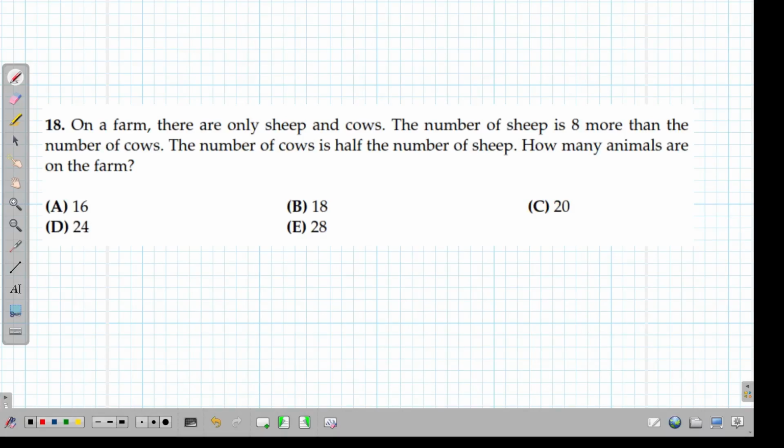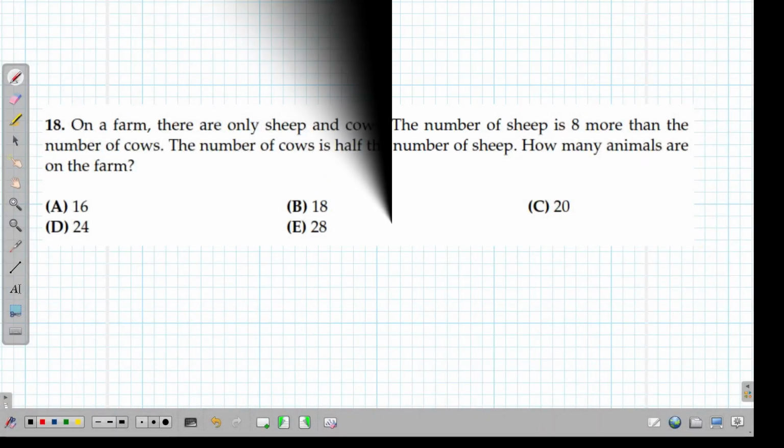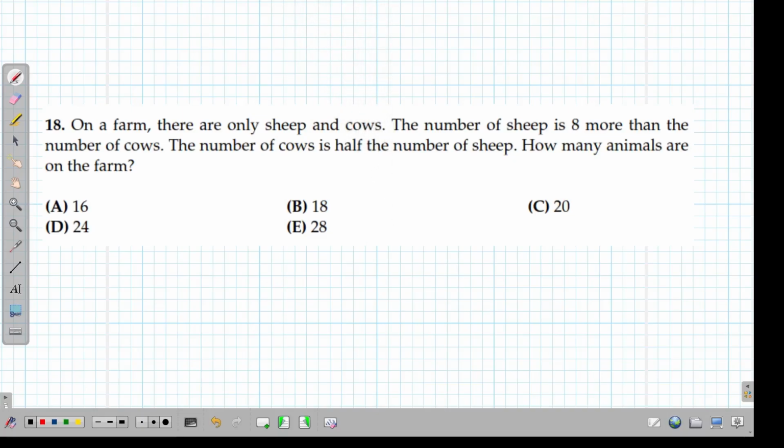Now we are going to solve question number 18. And the question says, on a farm, there are only sheep and cows. The number of sheep is 8 more than the number of cows. The number of cows is half the number of sheep. How many animals are on the farm? So now I would urge you guys to pause this video now and give it a try. Now let's solve it together.